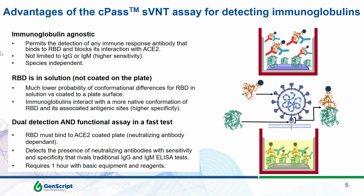And the first one is that it's immunoglobulin agnostic. What this means is that any class of immunoglobulins, IgGs, IgMs, IgAs, that elicit neutralizing antibodies, as depicted here in red, can bind to the RBD. There's no secondary antibody that forces the measure of a particular class of immunoglobulins. And that increases the sensitivity of this assay versus other more traditional ELISA tests that are just measuring binding antibodies.